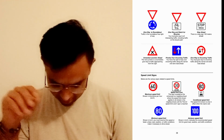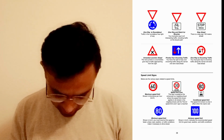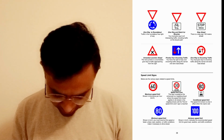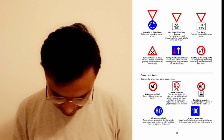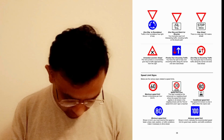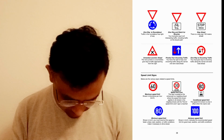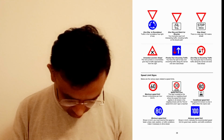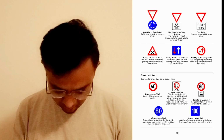Circle with 80 and there is a car in the square below it. Conditional speed limit. The speed limit shown is only in effect when the road is wet. 80 and the background in the circle is completely dark. Minimum speed limit shown in kilometers per hour. You must travel at this speed or faster unless road, weather or traffic conditions make it necessary to drive slower.